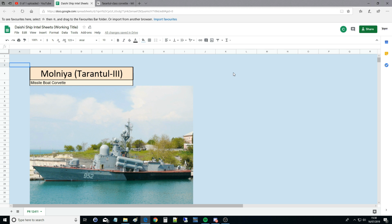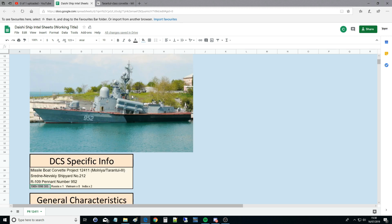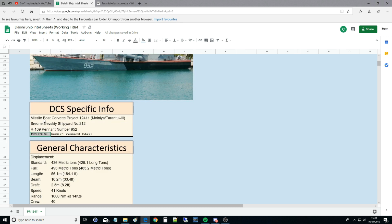Hello. So the Molniya, or the subclass of the upgraded Tarantul 3, is a guided missile corvette boat, and it looks awesome like that, nice and small. So this is specific info. It is a missile corvette boat, project 12241. We're not actually certain about that number. DCS and Wikipedia seem to disagree with each other there, so take that with a pinch of salt.